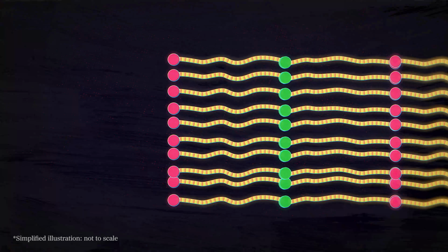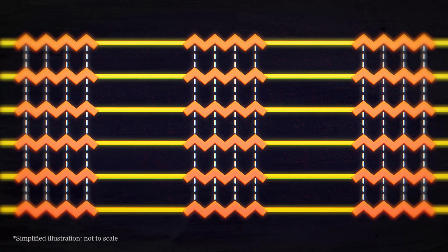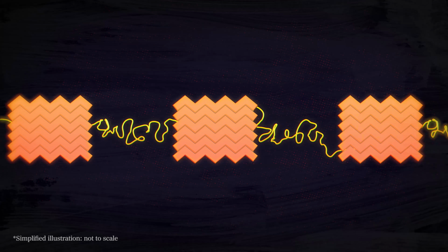Now, depending on the sequence of amino acids, some sections fold into zigzag strands. These strands then interlock, and rows of hydrogen bonds stitch them into rigid sheet-like structures, which stack together into the nanocrystals that give the spider silk its strength. In other sections, the spidroins don't fold as neatly. That's how you get the amorphous regions, which give the silk its stretch.